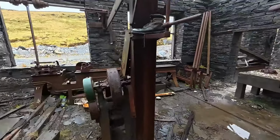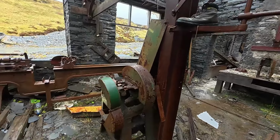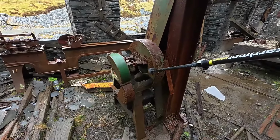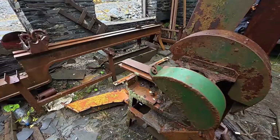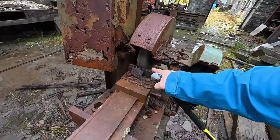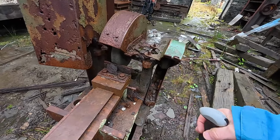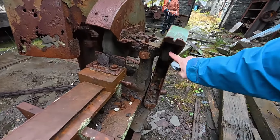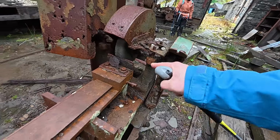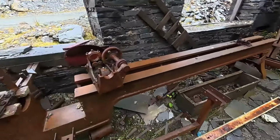This is a boot. No, this will be a grinder. Looks like a grinder, tool sharpener. Yep, there's your grinding wheel there. So there's your grinding wheel. This will be spinning around and be sharpening all your tools, your drill bits, your blades and things like that. There's another one here, ground all the way down. So that's a grinder. This is a full history lesson, this is, isn't it?